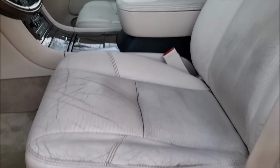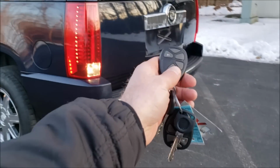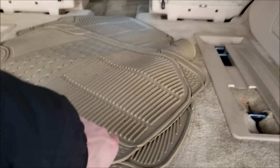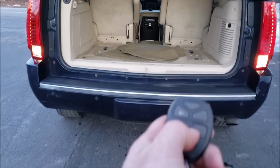Pretty impressive. I mean, it is a 175,000 mile truck, so I can't expect perfection, but I am extremely pleased with it. 2 keys, 2 remotes. Does it work? Of course it works. Now this was filled with bales of hay. Wow. Clean. Really impressed with this. Very happy with it. Close it again.